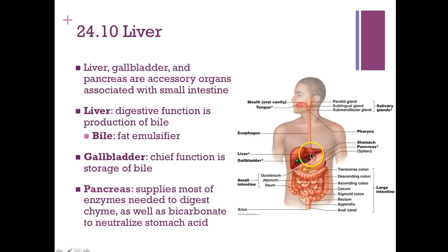So our liver's main function is going to be to produce bile, and we've already discussed that bile is going to be a fat emulsifier, so breaking those fat molecules apart from one another. And then our gallbladder's main function is going to be to store that bile. The liver is not going to keep it within itself, instead it moves it down here into the gallbladder. And then we have our pancreas, which is going to give most of the enzymes needed to digest the chyme in the duodenum, as well as bicarbonate in order to neutralize the stomach acid.